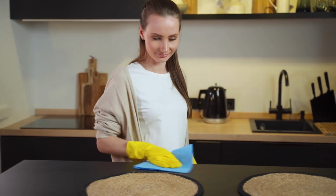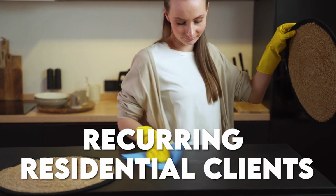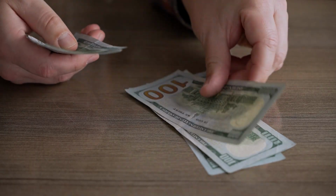So let me give you an example of a few ways that we may look to differentiate. In my cleaning business, we focus mostly on recurring residential clients. And for me, pricing is extremely important. As I said, if you have a high price and are able to justify a high price, it just gives you so many more options. You can put more money into marketing, you can recruit more, you can market more aggressively, because you're getting a better return as well, because you are charging a higher price for your services.